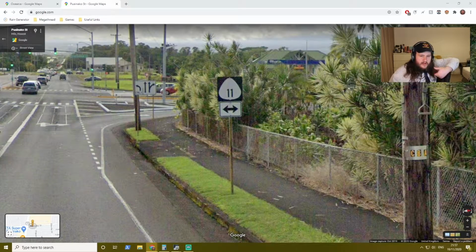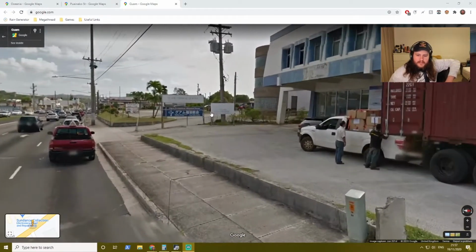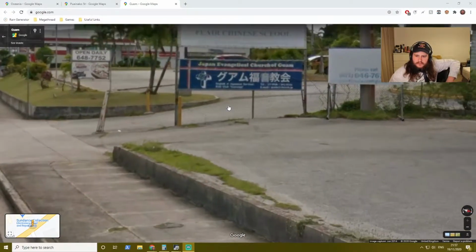Right, well, Hawaii. Thank you very much. It's been lovely. We're moving on to Guam. Not a location I could point out on a map, I don't think, so I'll be paying attention here. Another American territory. In that case, the first territory.